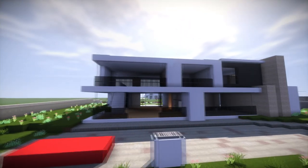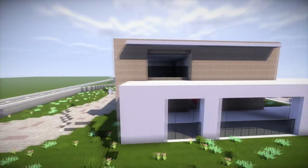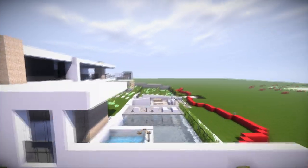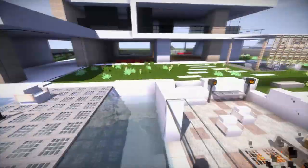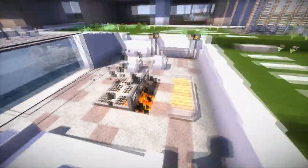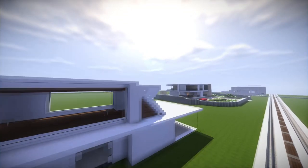And then he made this. A massive, massive step up from his previous project. Looks a lot better. And it actually had some nice features as well, such as this floating decking area over the swimming pool, which was really nice. And it had an outdoor fireplace, chilling area. And this build honestly isn't that bad.